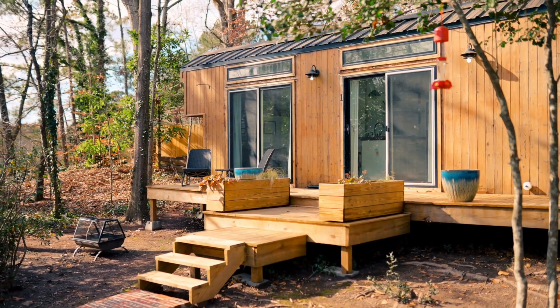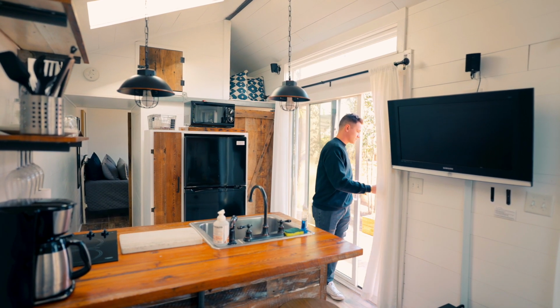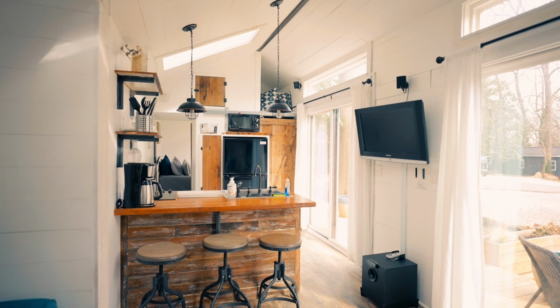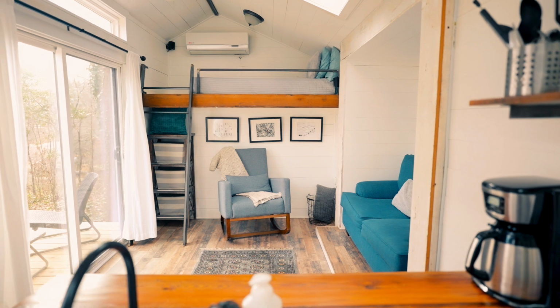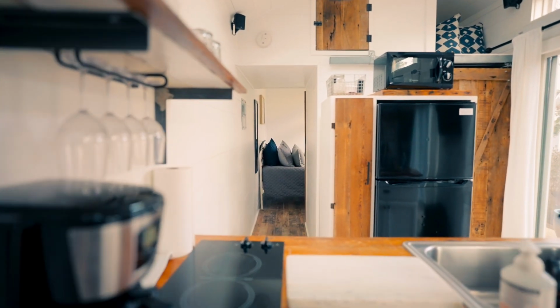And the first door you just walk right into is the middle sliding door, so you walk right through there and then you enter into your tiny house. And wow, this is probably one of my favorite layouts of a tiny house I have ever seen. There's even a hallway in this tiny house, which is crazy.